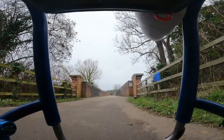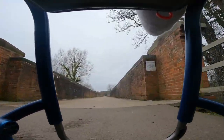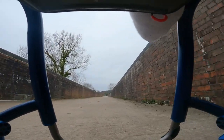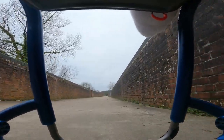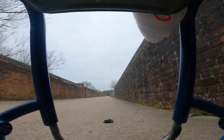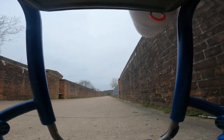Hockley Viaduct. This path is not a dedicated highway, but available for public use. I think it's the idea that this is shared. It's not just for cyclists or walkers. It's got to be shared, and people have got to be considerate about how they're using it. Yeah, you can still hear the traffic.